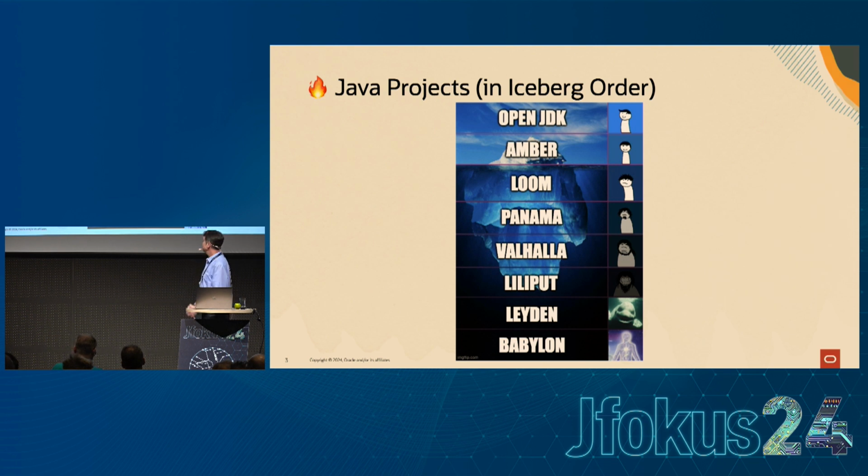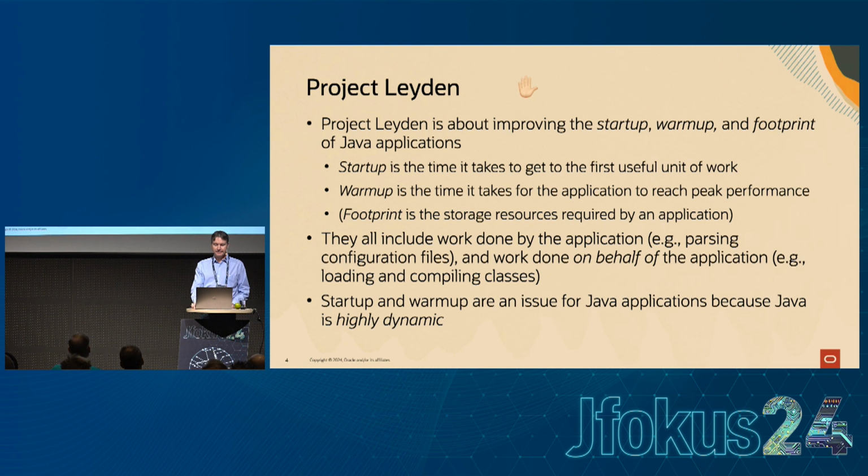So that was in alphabetical order. This is kind of an iceberg order. OpenJDK, we know what that is. Amber, we understand the new features. But Leyden, what is that? And hopefully I'll be able to sort out some of the issues around that.